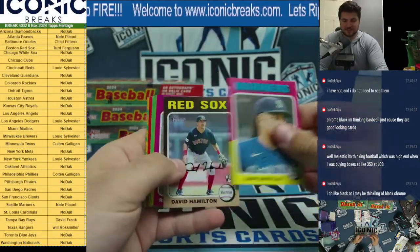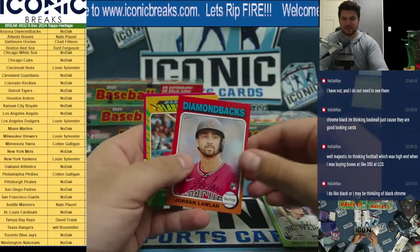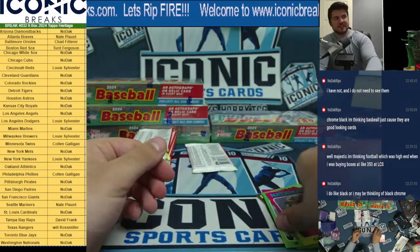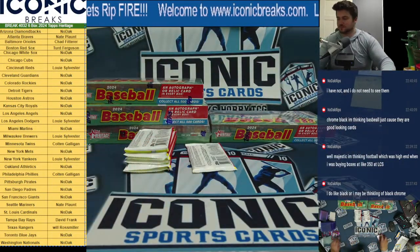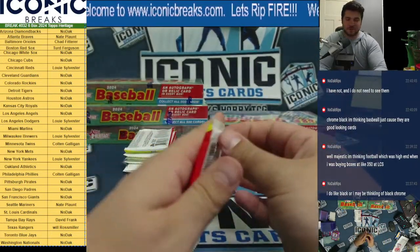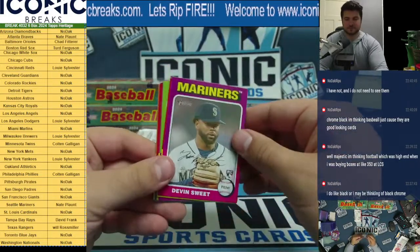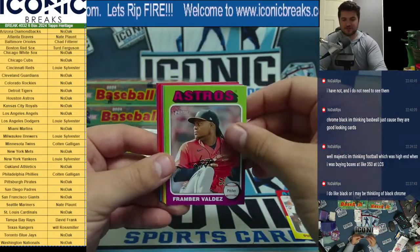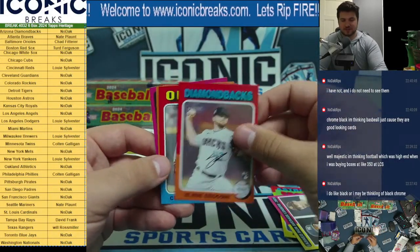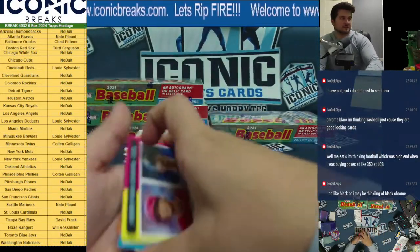But they look sweet. Castillo, David Hamilton, Acuna, Manoah, Samad Taylor, Willie Adames, nice, Jordan Lawler. Aaron breaks Ruth's RBI record, that's sick, and CJ Abrams. Jordan Lawler. How hard is it to get numbered cards in this stuff, man? Apparently extremely. Devin Sweet, Dusty Baker, cool. Framber Valdez, Forrest Wall, Gerrit Cole, Blake Snell, Ciccone, Mullins, Soriano, Otani, Matt Olson.